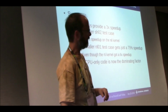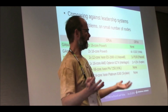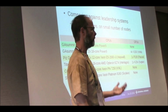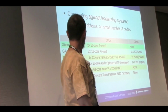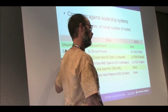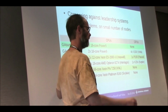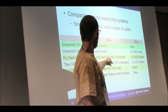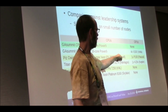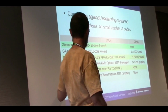That's pretty much what it says here. So now we know where we stand on the single node. Let's see how it compares with nodes from other machines that we have access to. Essentially, we picked 2 GPU or hybrid systems: Piz Daint at CSCS, and Titan at ANL. Piz Daint is a Haswell plus Pascal infrastructure. Titan is an older Opteron with Kepler, plus 2 CPU-only systems.